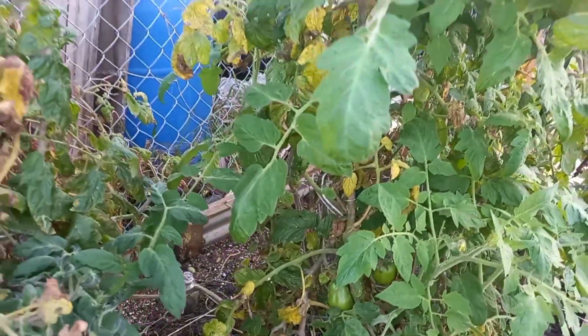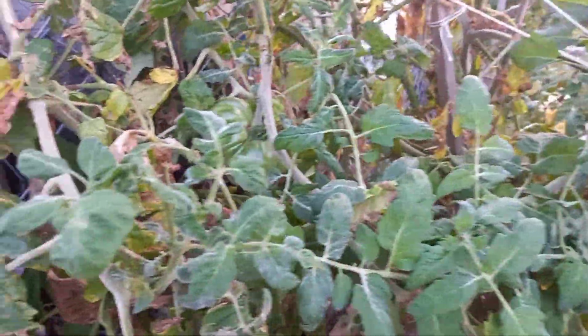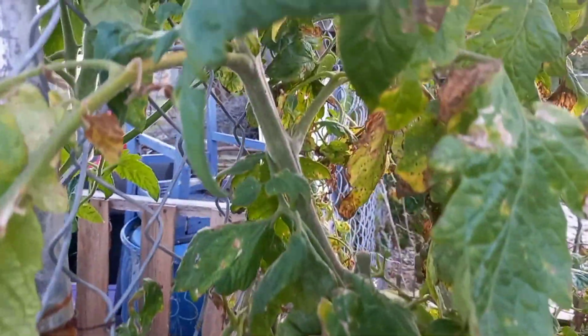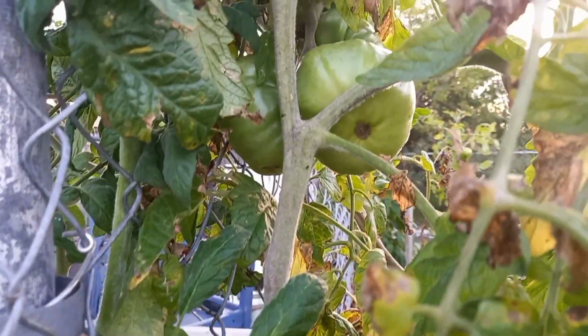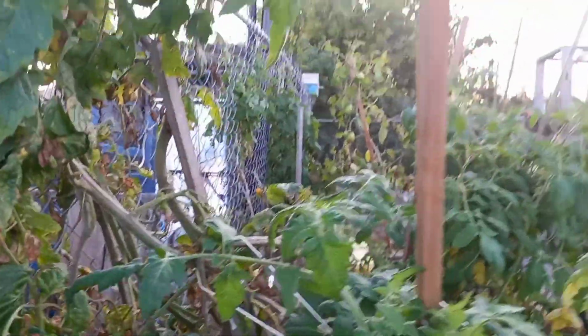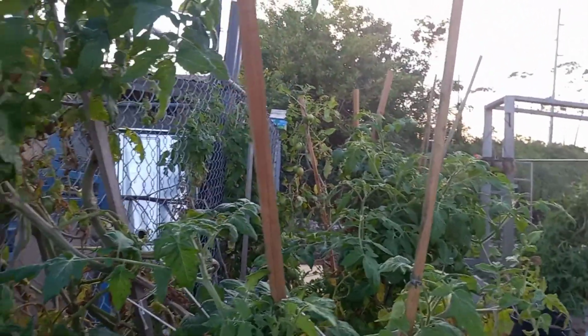And like I said, you can see these tomato bushes really took a beating, but there's still some tomatoes coming in there. And I have harvested a ton of tomatoes, as I will show you later on in the video.